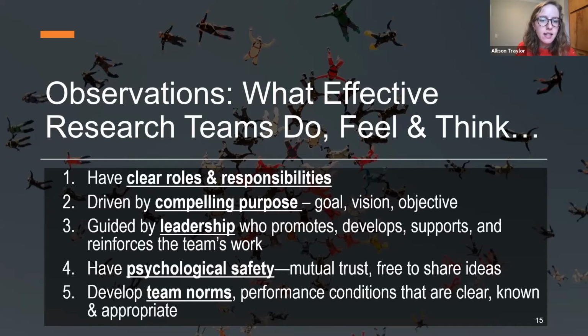And what that means is that you feel free to share your ideas. You feel free to disagree with each other about the answer to a problem or the right solution. You're able to freely talk and share your ideas. You don't feel like you will be judged or criticized for speaking up on the team.